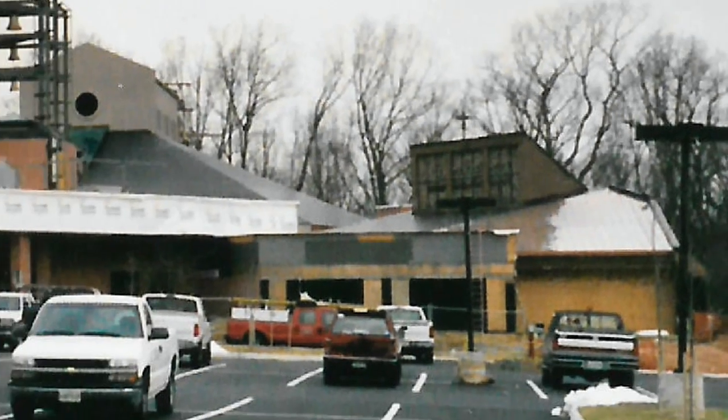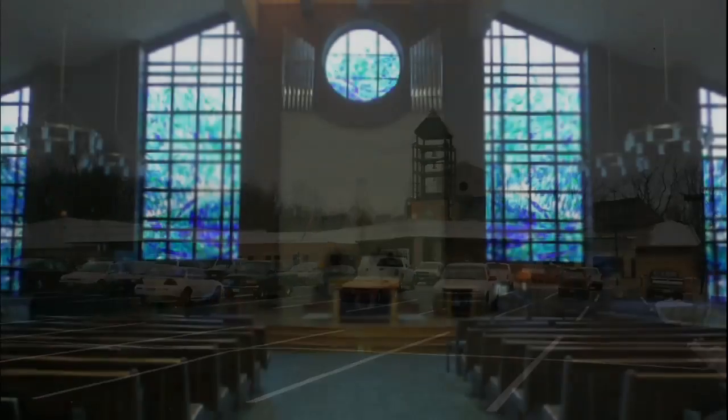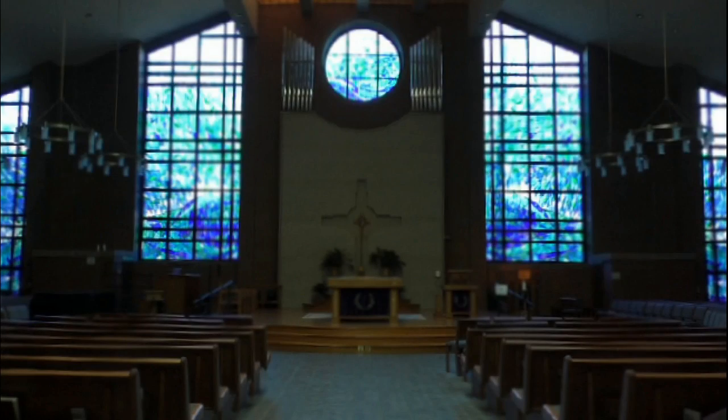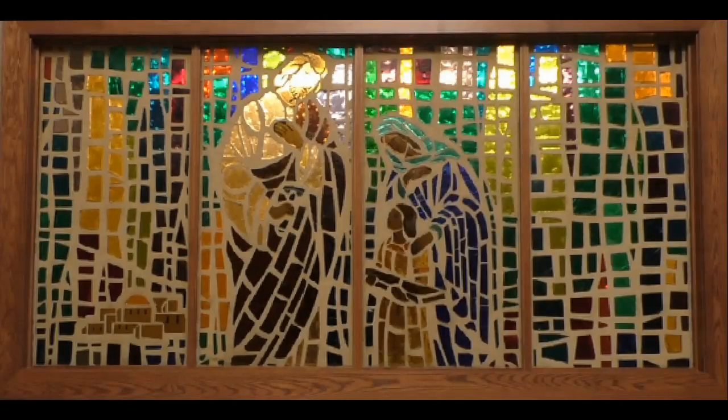However, within 20 years, the original church proved too small for the rapidly growing population, and the parish built a new, larger facility. The new design made extensive use of stained glass in the wall behind the altar, but the stained glass walls from the original church were removed. The central portions, depicting John Neumann and the Holy Family, were saved and incorporated into the new church.